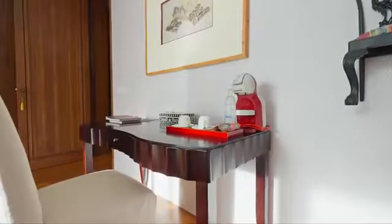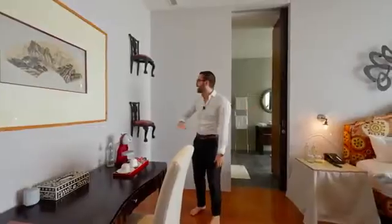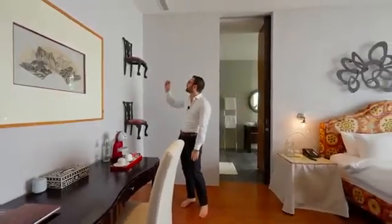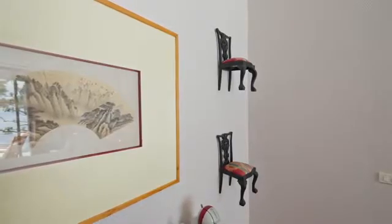If you're in the short-term rental business, please put coffee makers in every single room. It is such a nice touch. I got a little off track there, and then we have these beautiful, I want to say, kids' chairs as decoration, which is a kind of a funky touch.